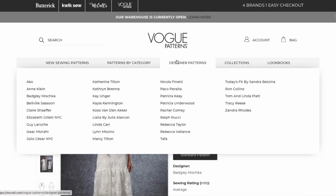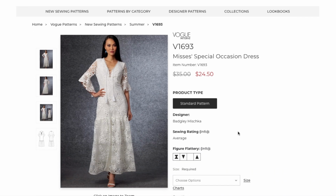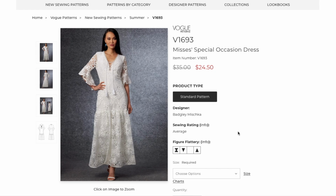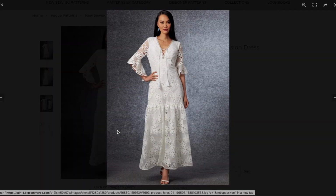The very first pattern is this Mrs. Special Occasion dress. Gosh, also, is $35 regular price more expensive than it used to be? Okay. Click on image to zoom. Okay. So here are the photos we have.